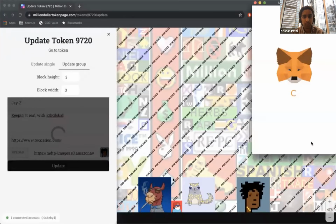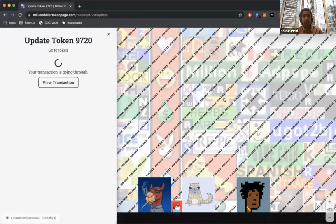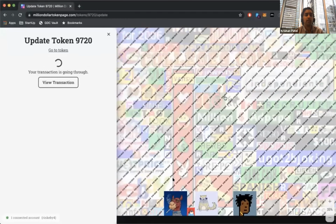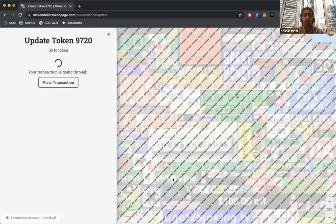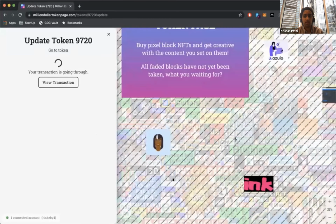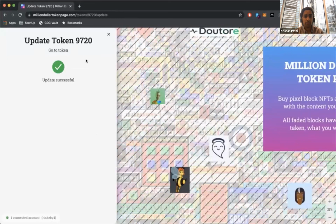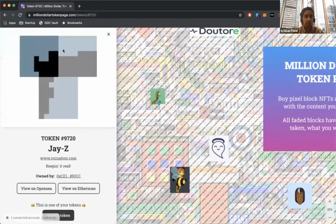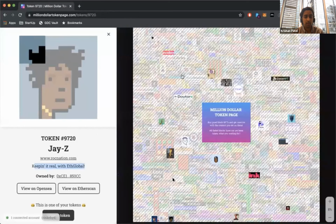Now, all this content data will be uploaded to IPFS through the Web3.storage library, and our backend will simply cache it in the background. While we're waiting for that to happen, I'll just roam around a little so that you can see other things that we've got on the site. So far, it's mainly F global projects. And if I go to the token, you can see there, it's updated, keeping it real with F global.